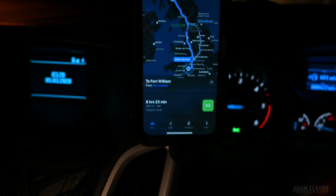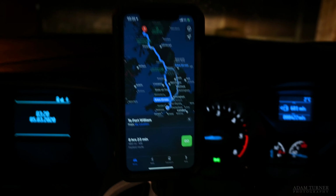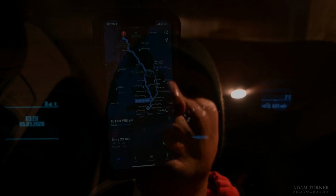3:20 in the morning. God, that was an early one. Right, we are off to Scotland. So we've got a bit of a long drive ahead. See you in a bit.